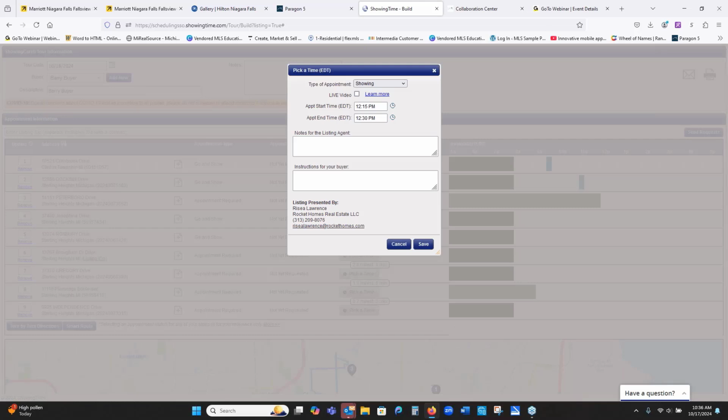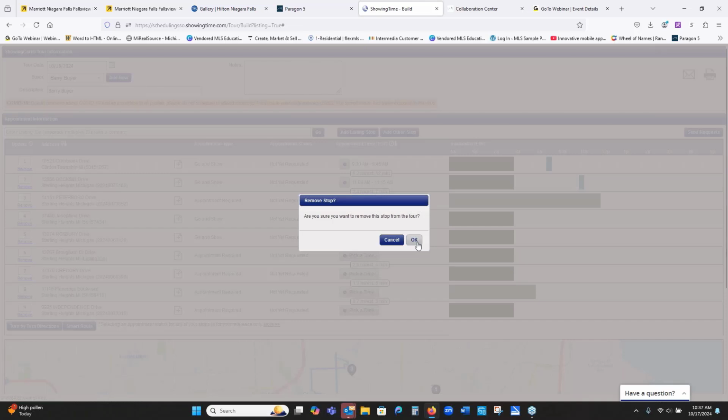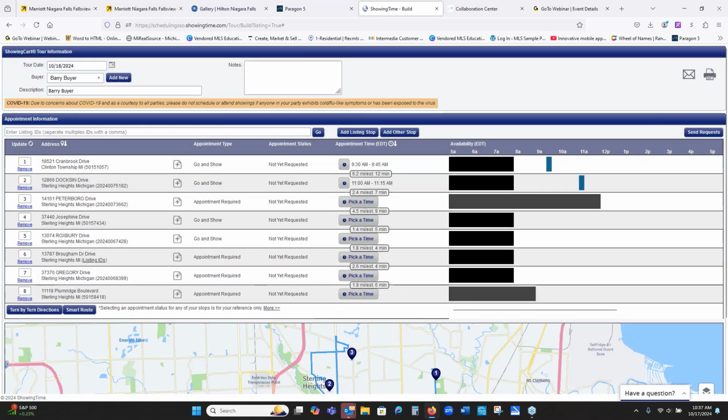But you see how much easier it is when you can see it all in one screen? It's such a pain to have to go back and start all over when you can't see it in one helpful screen. Again, if you need to remove a property, you can simply remove it from here. I always get these carts set up. And I send my requests, everything gets sent out at one time. I start immediately getting my go and show confirmation. So everything's great.